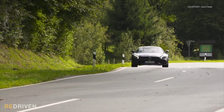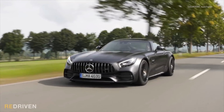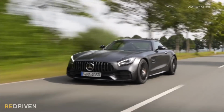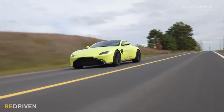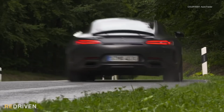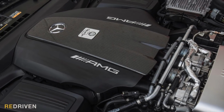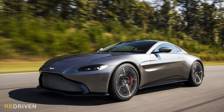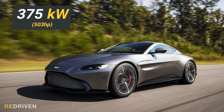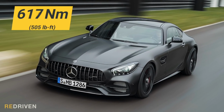Guys, forget the wings and the vents and the focus on lightweight bodywork. For $300,000, you can wrap yourself in either of arguably two of the most beautiful modern cars made, a 2019 Aston Martin Vantage or a 2017 to 2019 AMG GTC. Both are powered by AMG-built 4-litre twin-turbo V8s, with the Aston Martin pumping out 375 kilowatts and 685 newton meters, with the GTC just topping it with 410 kilowatts, but sharing the same levels of torque.